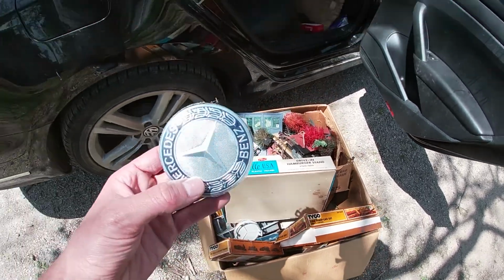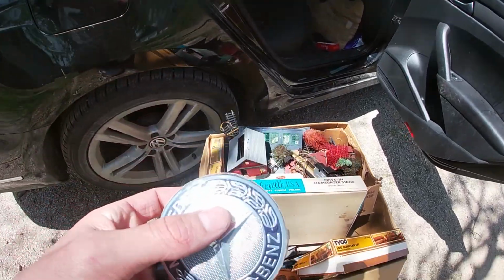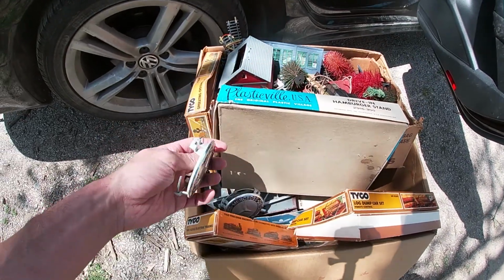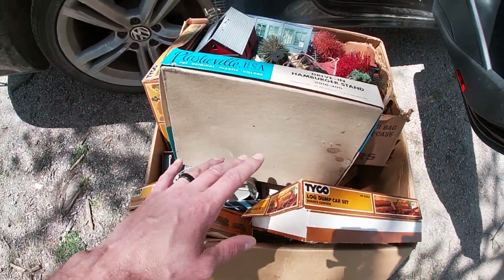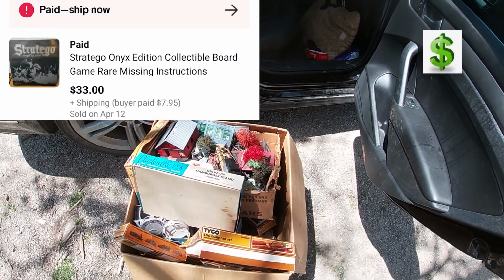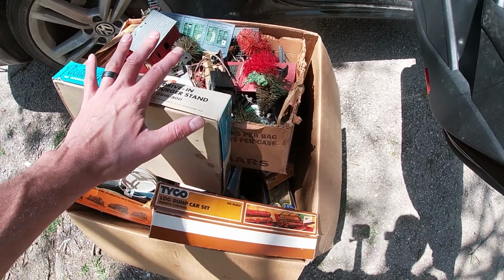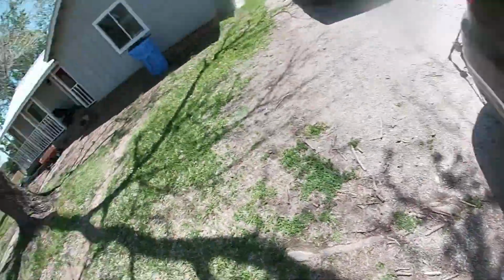I got three of these Mercedes hubcap covers, two in the plastic. This one's in the plastic, this one's not in the plastic right here. But I got three of those. Those are at least $5 a piece, so $15 on those. And then I got a really cool game that's down in there. I'll put a picture of it up below. I think it sells for $60 by itself. So it's purely profit after I sell the game on everything else in here. It doesn't even really matter to me what it sells for. It's gonna be pure profit after I sell that game.